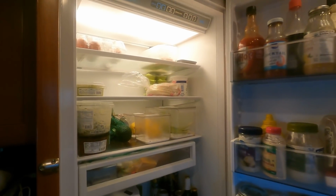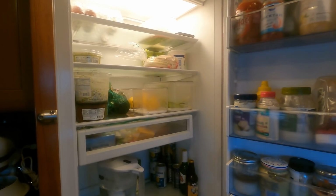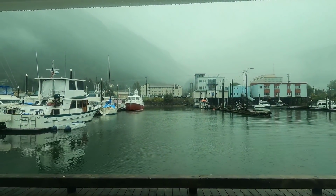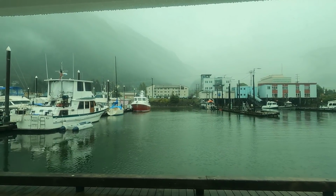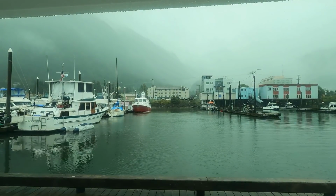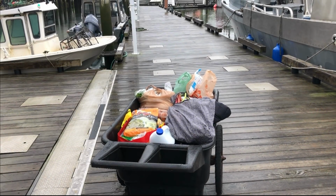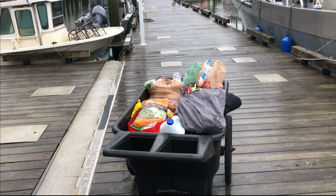Our refrigerator's kind of empty. It looks like this. So I'm headed out to the grocery store to make sure that we have food for the weekend. I waited till Wednesday to do the shopping because the barge comes in on Tuesday, and if I want fresh produce, today is the better day to go shopping. But I don't know how this happens, but every time I have to go shopping, it is raining like this, and I get really wet, and so does the food. But I do know why. It rains a lot in Juneau. We're lucky if there's a sunny day when I go grocery shopping.